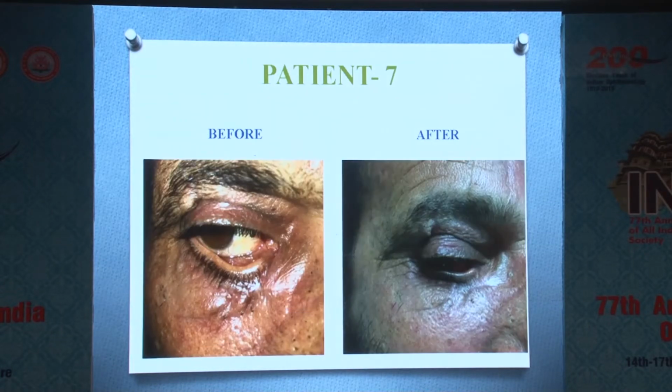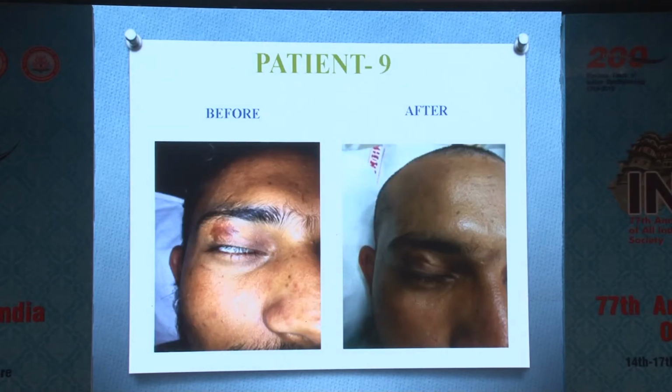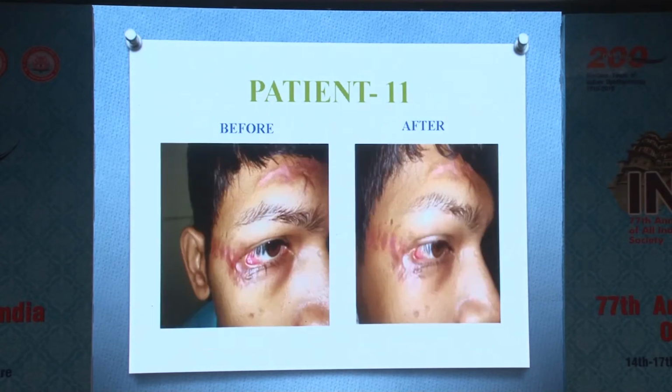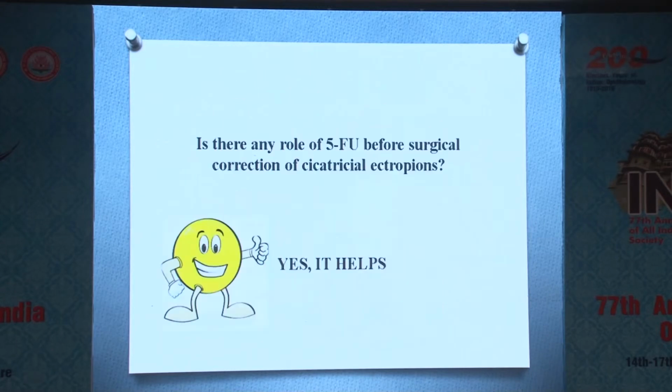Another patient, these are all patients which we have treated with 5-fluorouracil, and we have found good results in the decrease in the scarring. The softness is definitely there. The patient is symptomatically very happy, and in mild cases of cicatricial ectropion, we may avoid surgery and just treat it with this. Only one patient showed an overlying telangiectasis in this area.